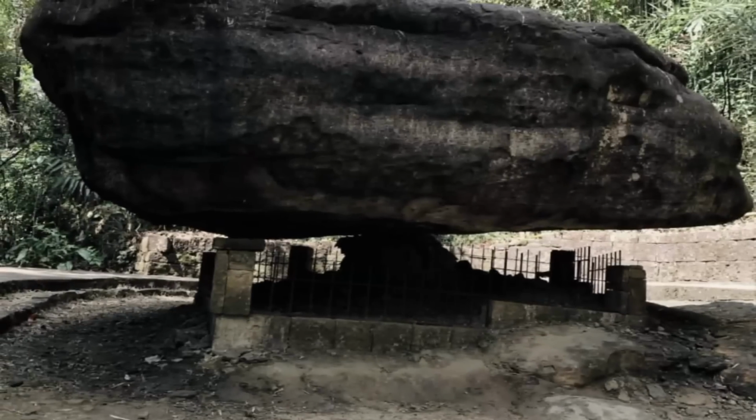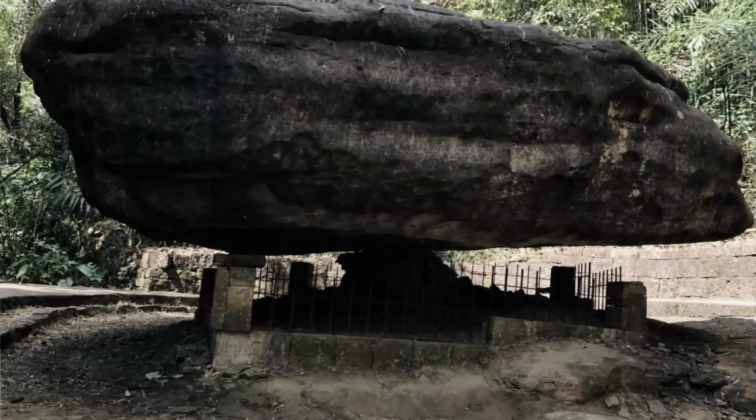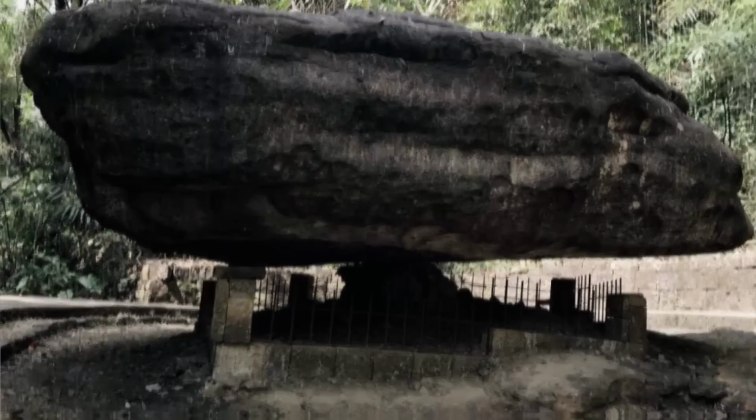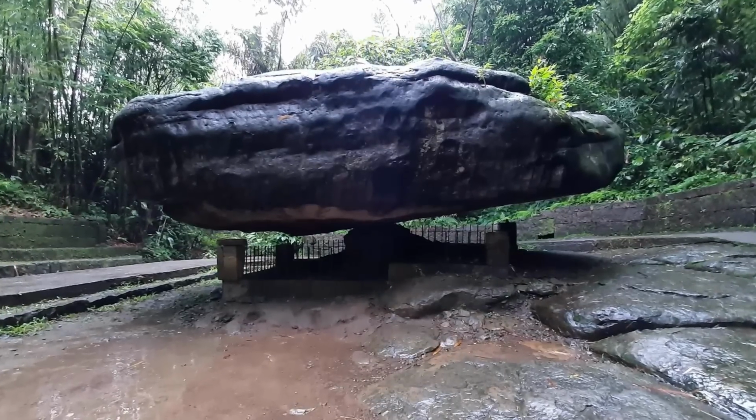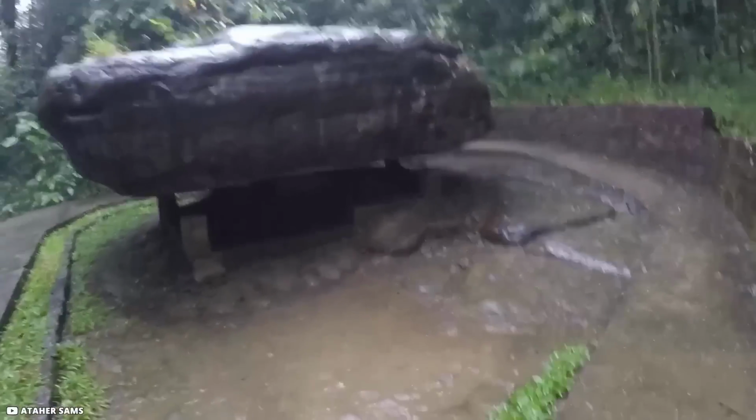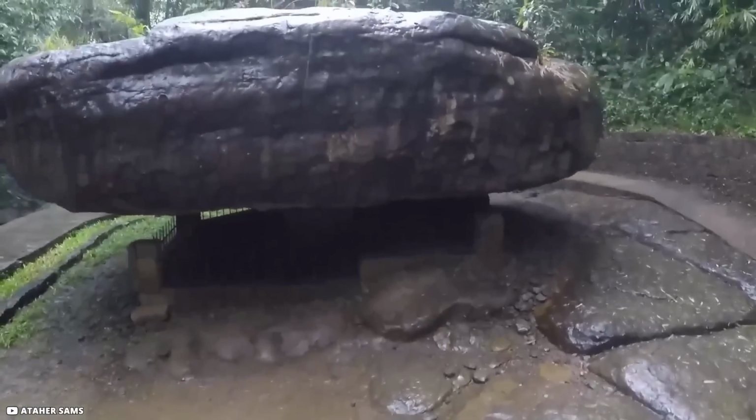However, this rock still conceals a peculiar secret. The big rock has been balanced here for thousands of years, enclosed in a wire fence. No matter how many typhoons and hurricanes have passed through the region, none have been able to topple it, and no one is aware of the original purpose for the construction of this rock structure.